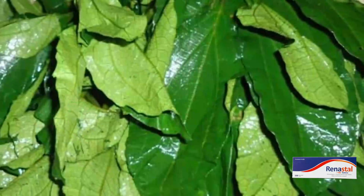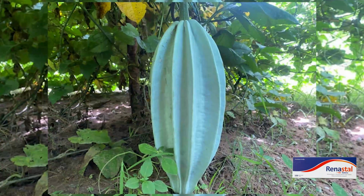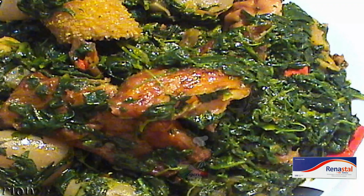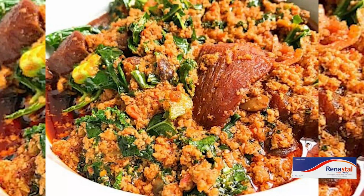For example, ugu, which in English is called pumpkin leaves. This vegetable, used in soups like edikaikong or egusi, which are very popular in our landscape, is full of nutrients and is naturally alkaline. And you know, egusi and edikaikong are foods that a lot of people enjoy eating. So including these meals, which are already mainstream as they are, would help your body combat acidosis while still enjoying the flavors that these meals provide.